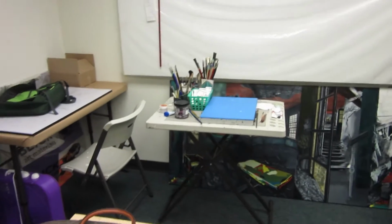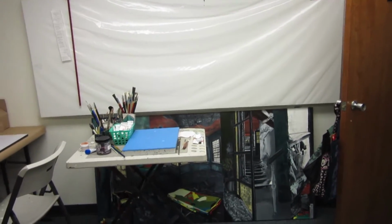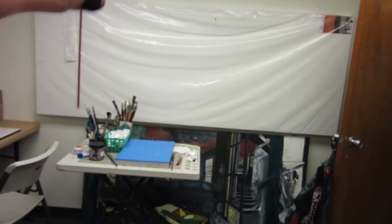So 2 feet on that side and 2 feet on that side, so I'm guessing this is probably a 12 foot by 12 foot. I actually don't know how big this place is. I have to measure and I'll let you know, but that canvas didn't even fit in my room.